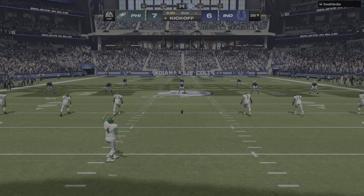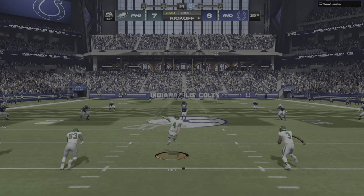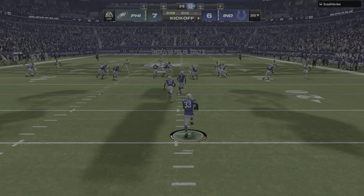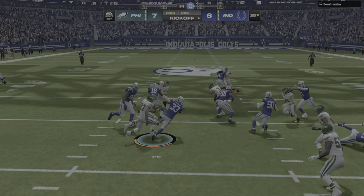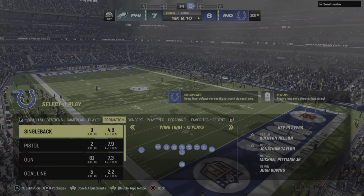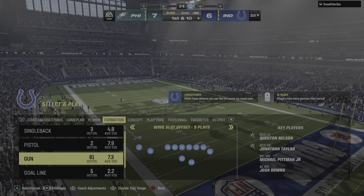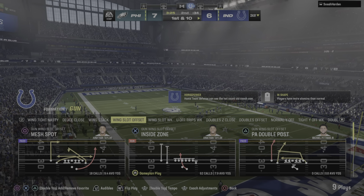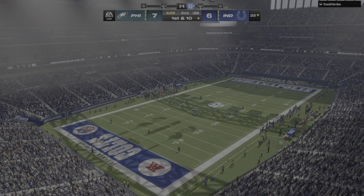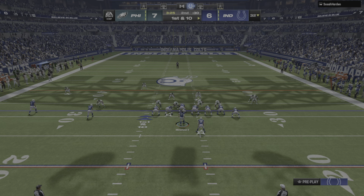Jake Elliott to kick off for Philadelphia. Now after the touchdown, here's Elliott on to kick it away. Solid return, pretty good field position. They'll start at the 32. The Colts take over first and 10 at their own 32-yard line. The Indy offense at the line and set to go.